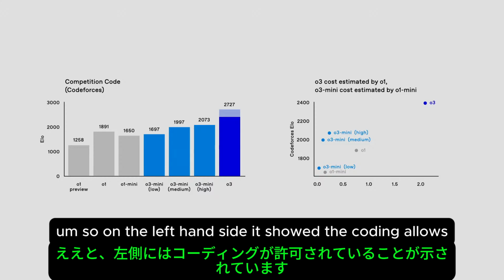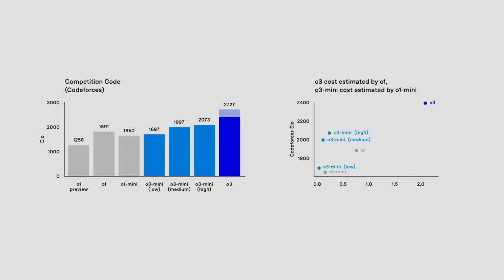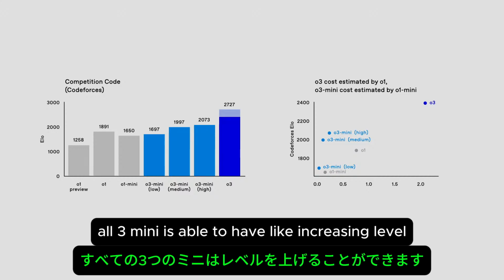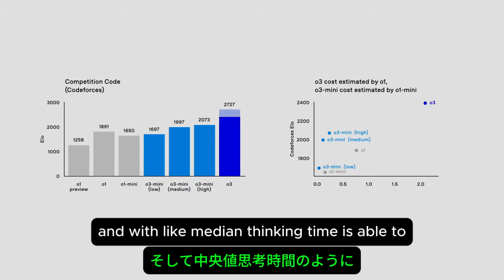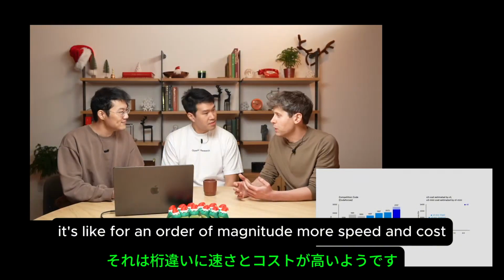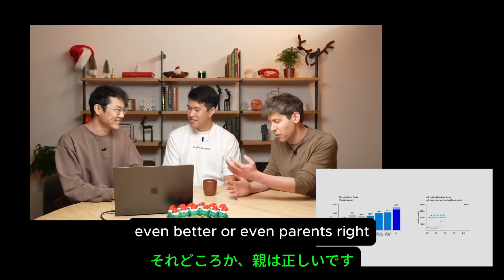So on the left-hand side, we show the coding evals. So it's code versus ELO, which measures how good a programmer is, and the higher is better. So as we can see on the plot, with more thinking time, O3 Mini is able to have increasing ELO, outperforming O1 Mini. And with median thinking time, it's able to measure even better than O1. Yeah, so for an order of magnitude more speed and cost, we can deliver the same code performance on this eval, or even better experience, right?